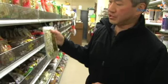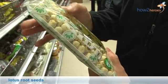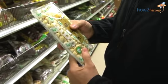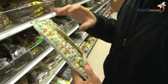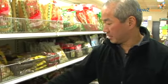Lotus seed plant or lotus root. These are the seeds from the lotus root, and these are used in desserts. They're used in salted soups. They're used in sweet soups. They're used in the bachin, which is the eight ingredients, rice, dried dates, also to add a sweetness to a soup. Not to be eaten like this. We use it for some casseroles.